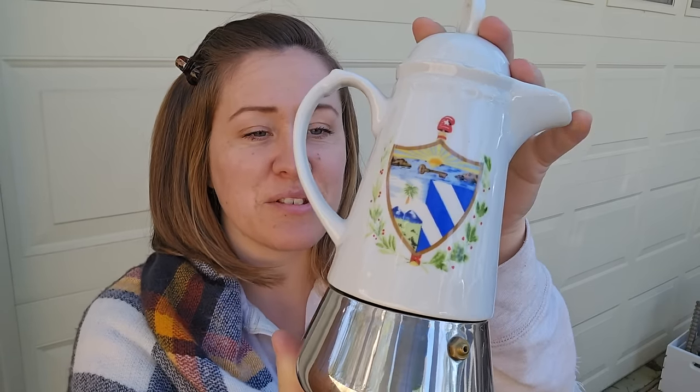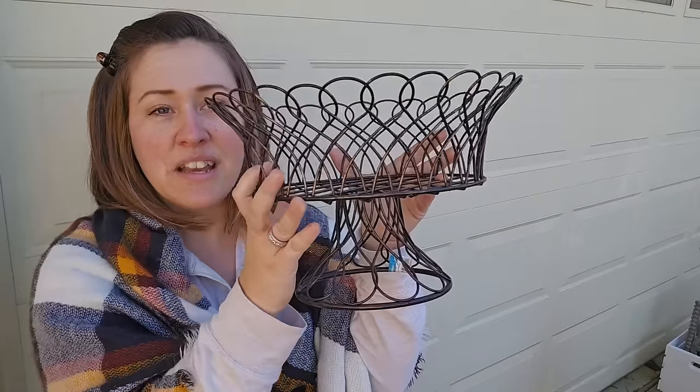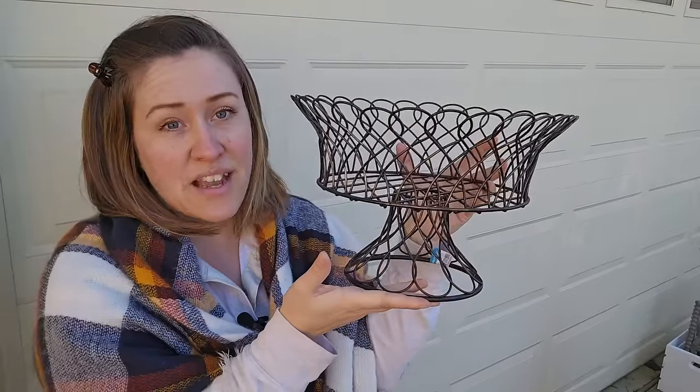The first piece is this little teapot. I think it was so cute having that crest on there, that shield with some pretty things. I don't know what the shield stands for, but I just thought it was adorable. And this was $2.99. Next, I got this wire basket. It was $1.99, and I think it could go with any style home decor.